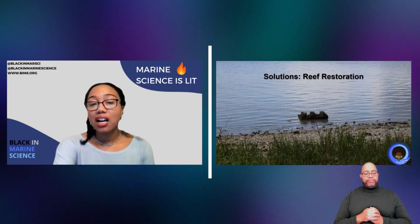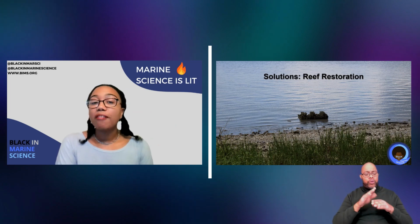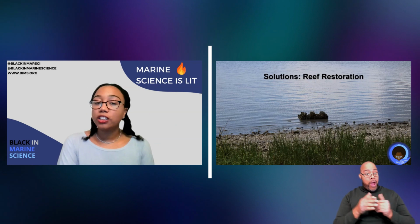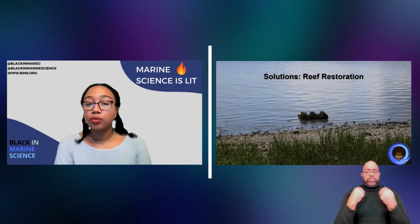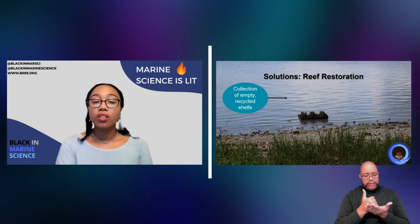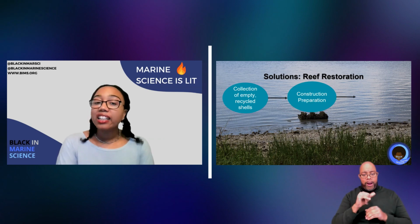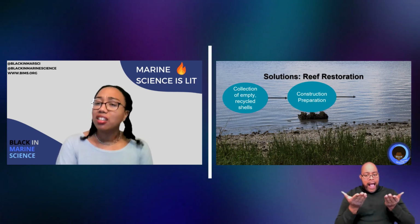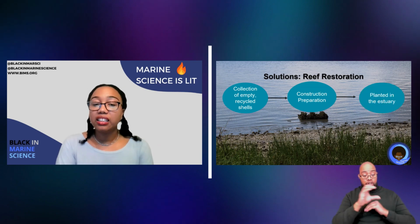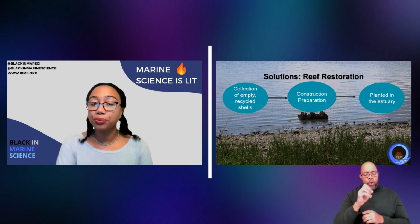With depleting shorelines and rising sea levels, different entities throughout coastal Georgia have been looking into ways to protect the coast. One of them is reef restoration and artificial reefs. Through one initiative, oyster shells are collected from the community. The shells are then prepared for construction by oyster bags, pallets, crab traps, and lots of new innovative ways. The construction is planted in estuaries to provide habitat for oyster spat to adhere to.